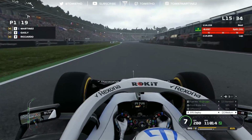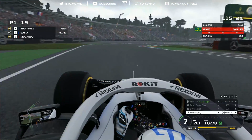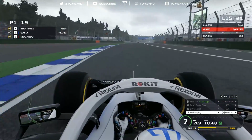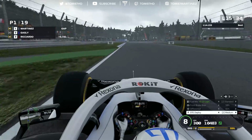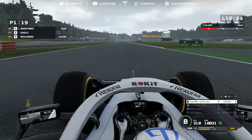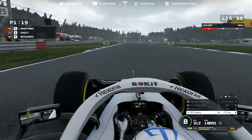I literally just selected the inters, so... Pit this lap, so push now. I won't pit this lap, but we're going to stay out. I've got the inters selected, so we're ready for the rain to arrive. Okay, it's starting to rain. First couple of droplets coming down.